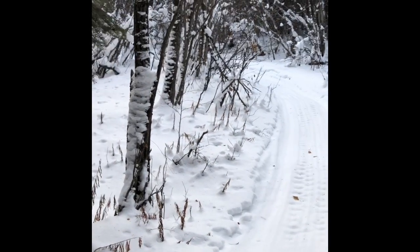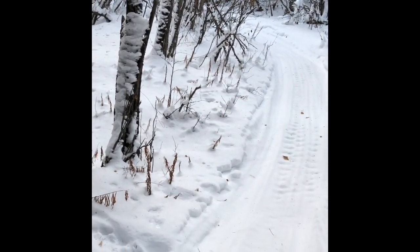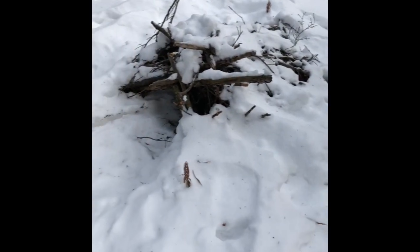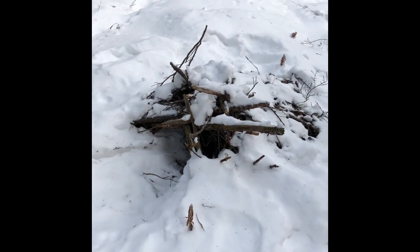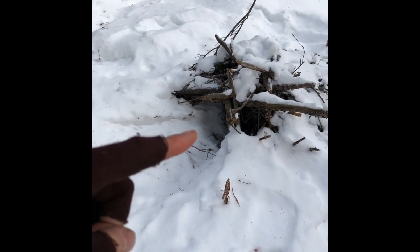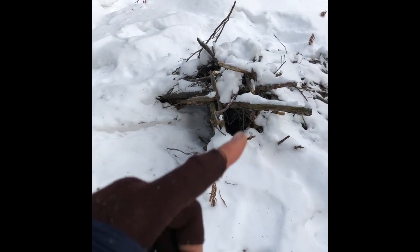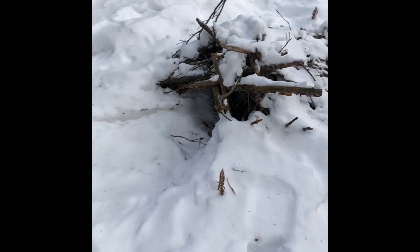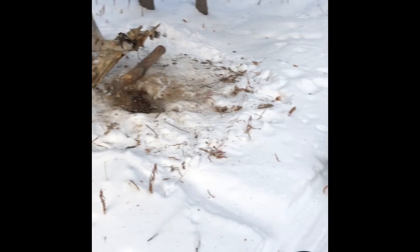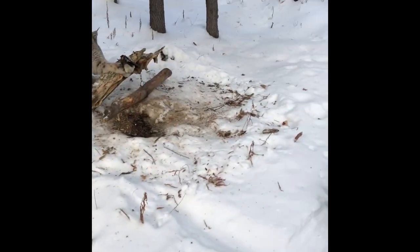All right, guys, we just showed up at one of my lynx cubbies. Kind of show you what I'm doing here. I basically built it like a teepee, piled a bunch of stuff on there, and you got your entrance here. Put a wing back in there and put some lynx lure on there and bed your trap right in there. And that's what it produced. Got a nice cat.